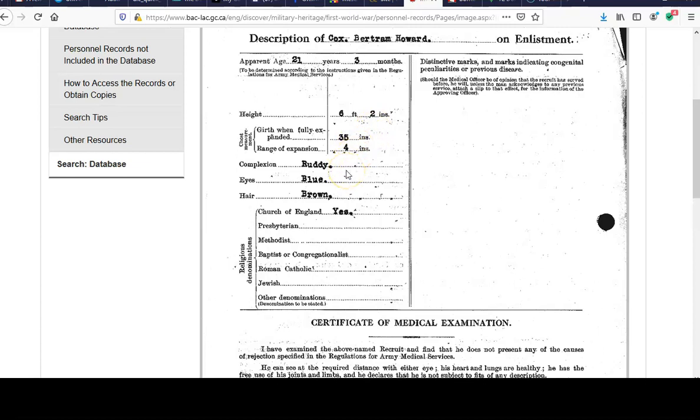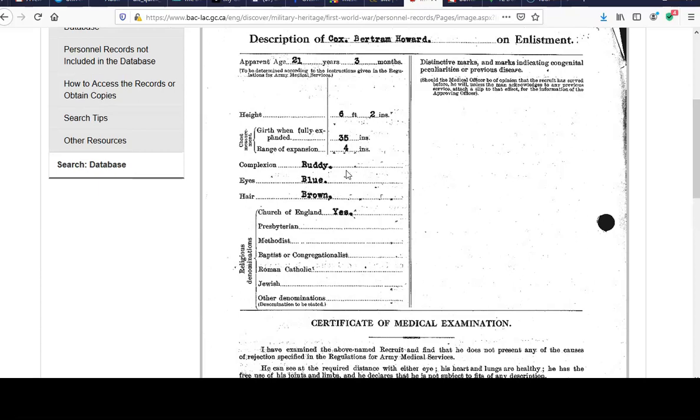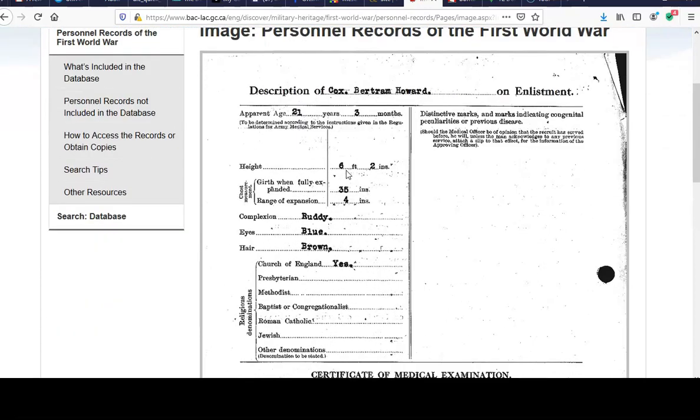His complexion is ruddy, so he's got a red look to his complexion, maybe freckles, that kind of thing. His eyes are blue, his hair is brown, so he's got a fairly distinctive look. He's a tall, powerfully built guy with brown hair and blue eyes. So, as I say, he's probably a bit of a looker, somebody that people would notice.